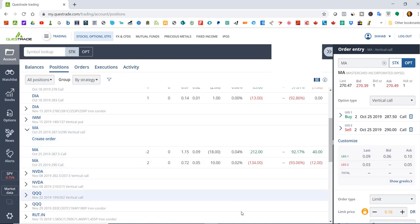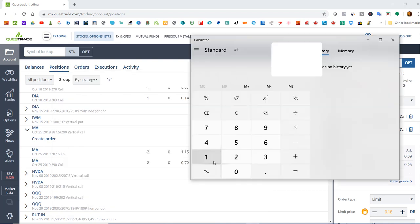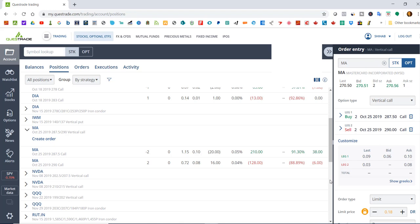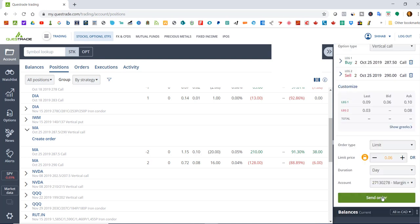And this one's going to be a good profit. So 115 minus 72, 43 times 2, because I sold two contracts. So $86 is what I collected. Now, if I wanted to close it, I'd have to buy it back here at 10, and then there's no one who wants to buy. So I don't know how much I can close it for because there's no bid. But I could see the last trade was 3 and 9, so I could probably close it for about $6.